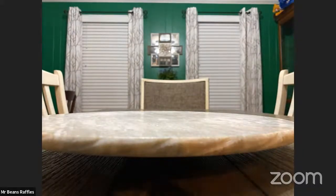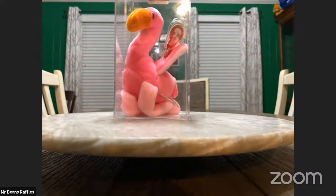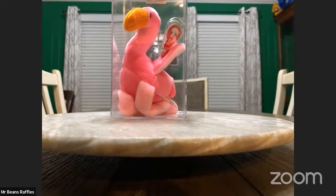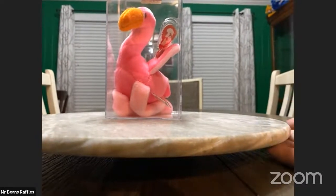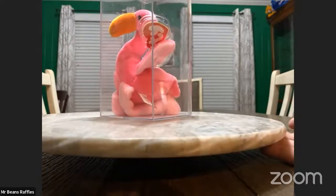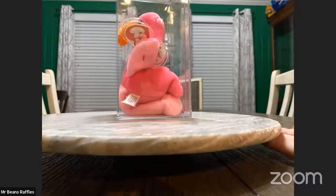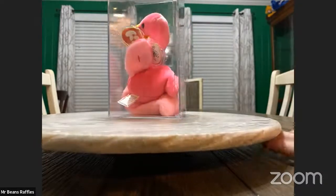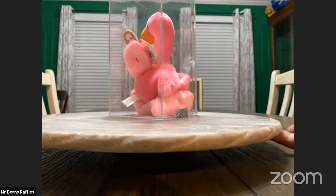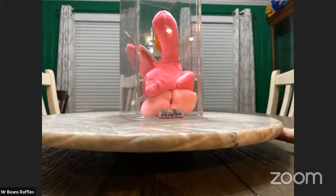All right, next up, another piece we have coming up for direct sale. Pinky the Flamingo. This guy always looks so fantastic on camera. That pink really jumps right off of there. This Pinky is 3-1, third gen hang tag, first gen tush tag, and he is also Korean. Now, some Koreans are a little easier to find than others. Some beanies are super, super rare, hard to find in Korean.